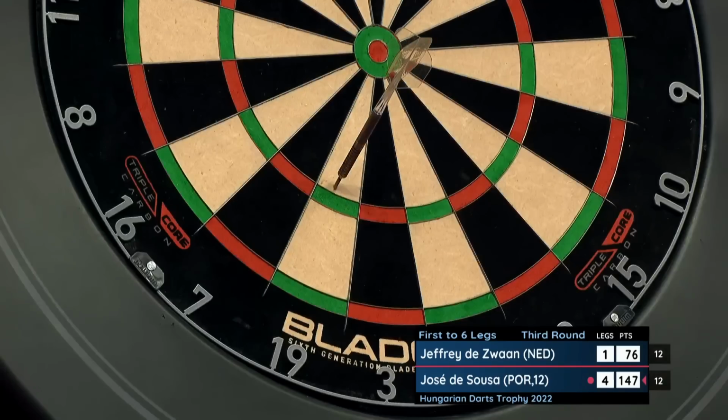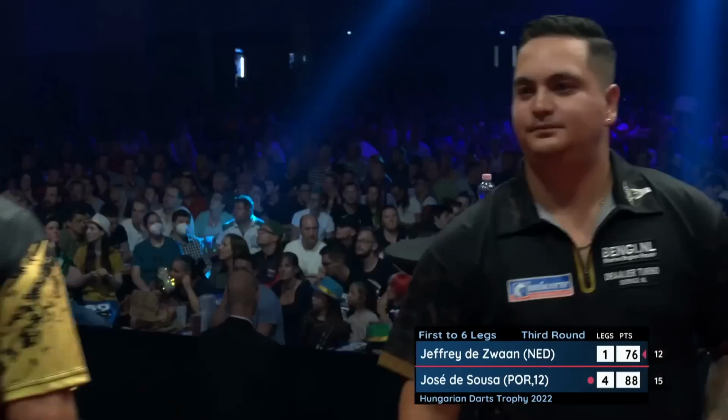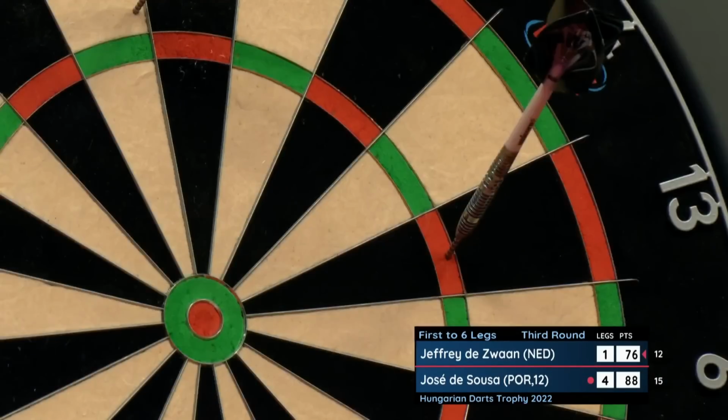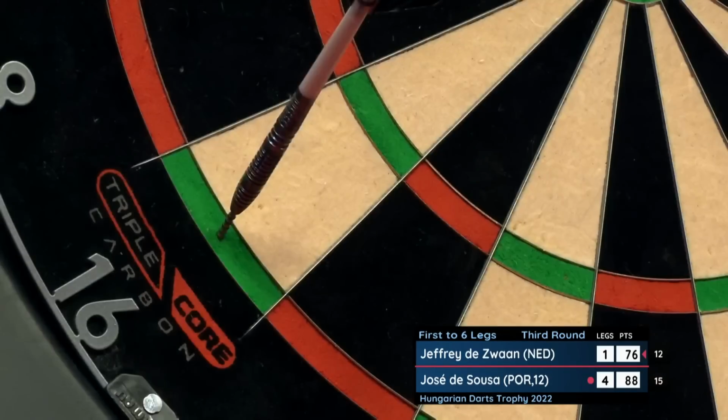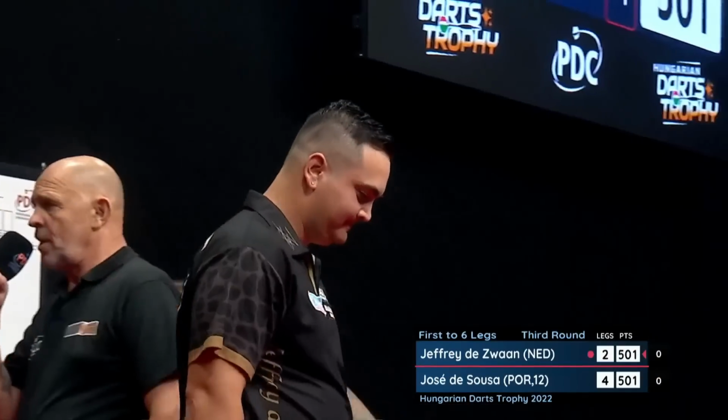He's still a young player in the sport, but he's got a tough task to keep his tour card. But he's had shoulder injuries as well. Yeah, they are, for a dart player, the worst injury you can get. One of the breaks back as well for Jeffrey.